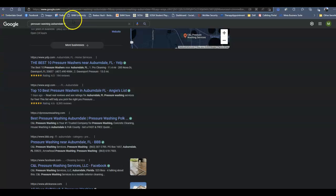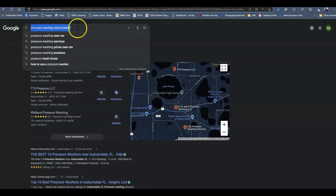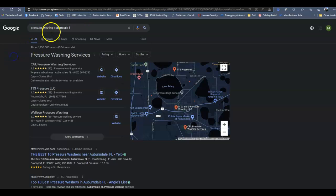Now if I take a look here, as a potential customer, this is what we call a keyword. It's a search term that someone throws into a search engine when they're looking for something. So pressure washing, Auburndale, Florida, this is a keyword, and it's what we call a buyer intent keyword.